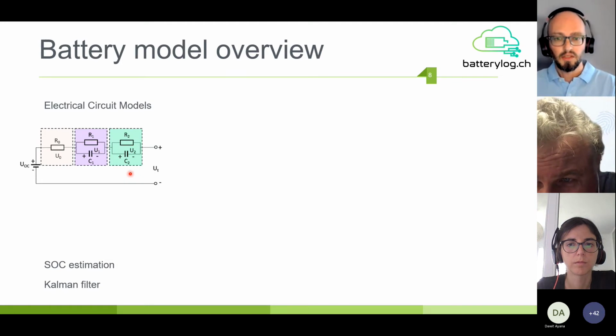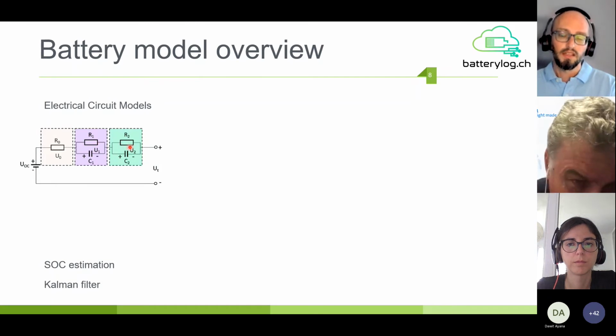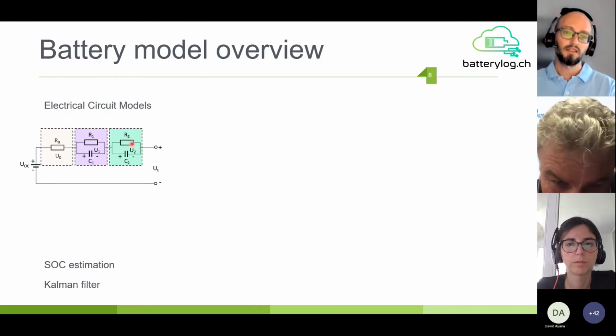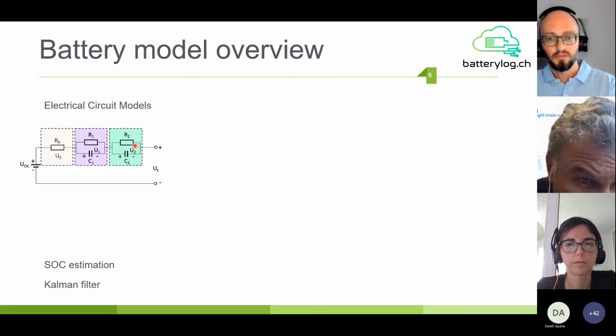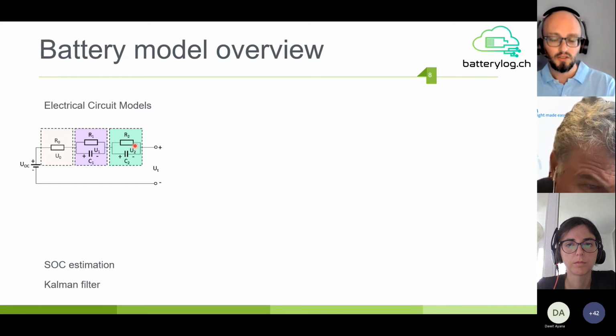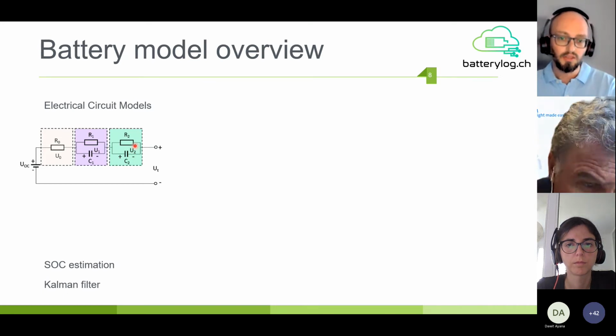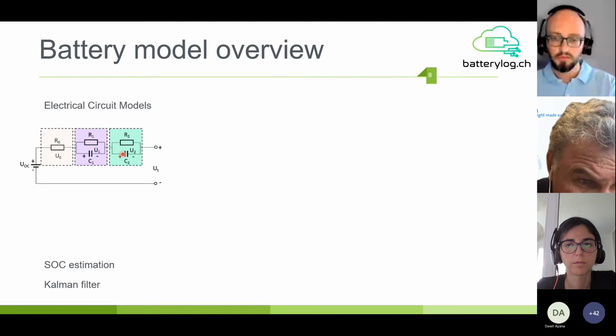But the problem is, if the battery degrades, then these two elements will change, because they reflect the electrochemical behavior of the battery. And then if your model is not correct anymore, the more complex your calculation is, for example with the Kalman filter, the more difficult it gets, because these elements might run away. And that's one of the challenges you're facing there.